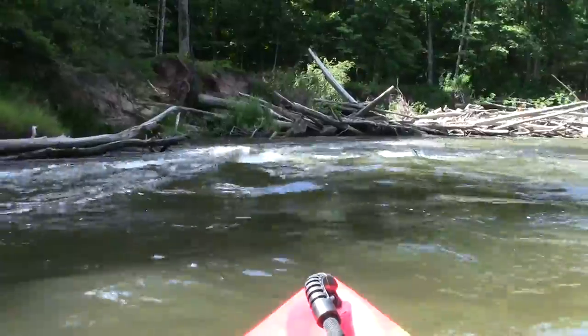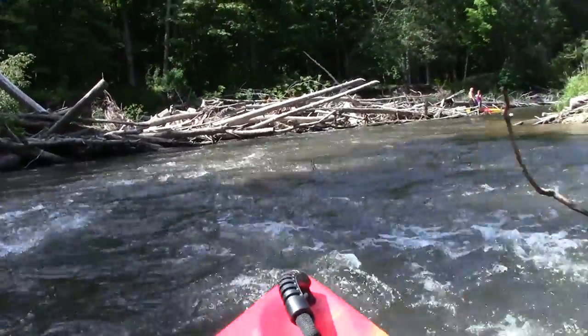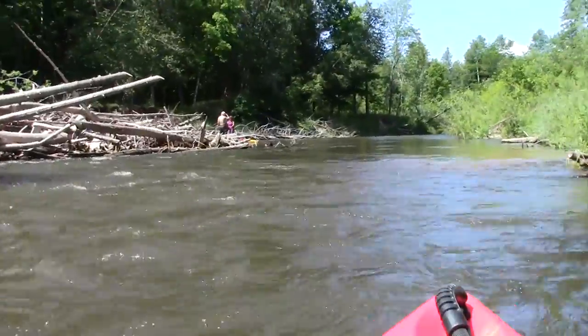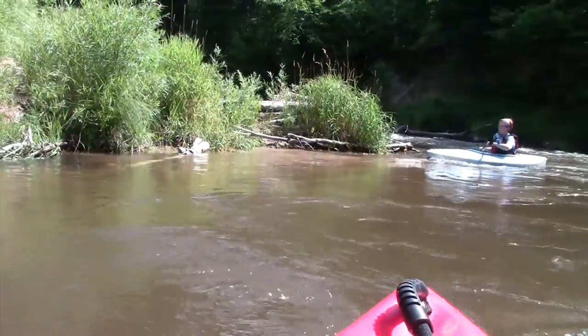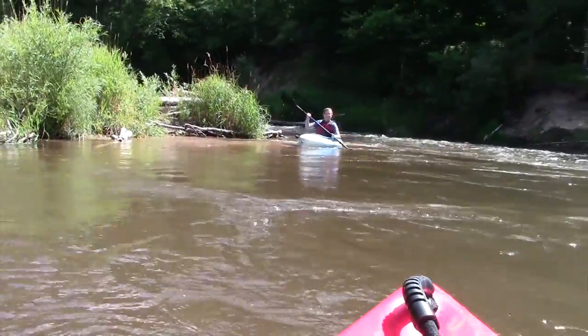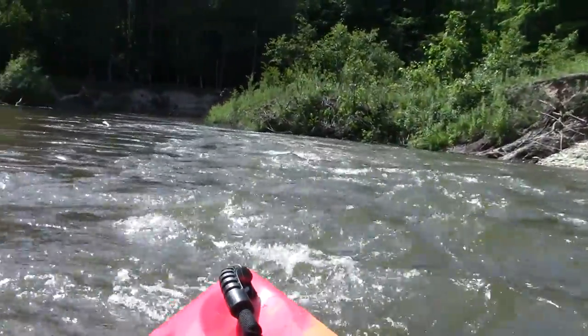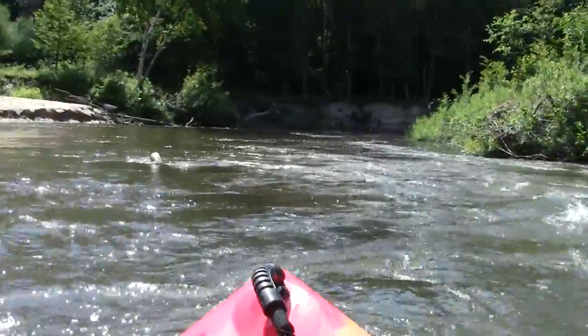Yep. Watch out, you're going to want to avoid getting sucked into that log jam. Stay on this side if you need to. Rock right there. You don't want to get sucked under those logs, not with that current.